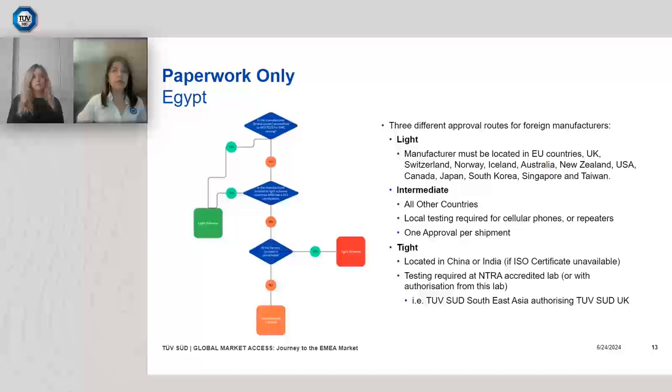Egypt gets slightly more complex with three different schemes: light, intermediate, and tight. They are determined by a number of criteria as shown on the flowchart on the slide. Following some recent changes made by the NTRA, the main focus is the ISO certification of manufacturers. For any manufacturers with the ISO 17025 certification or MC testing, you can now go straight to obtain the certification with a simple paperwork process under the light scheme.